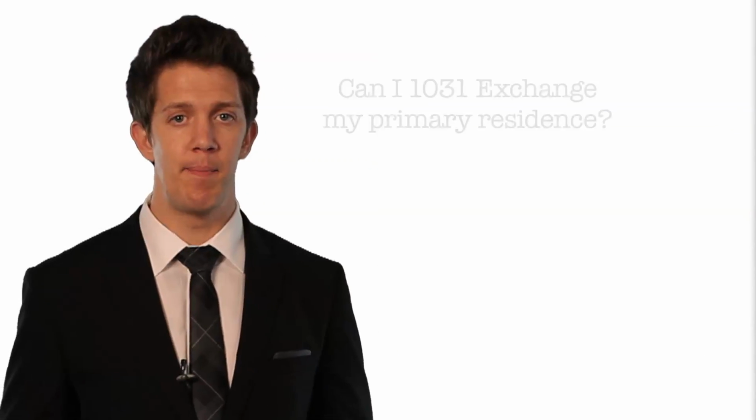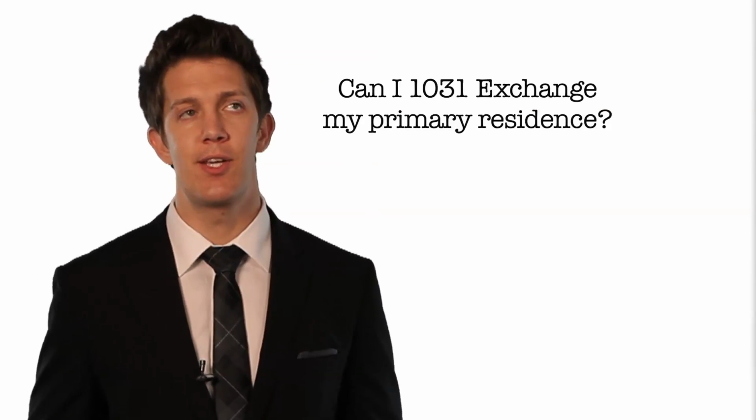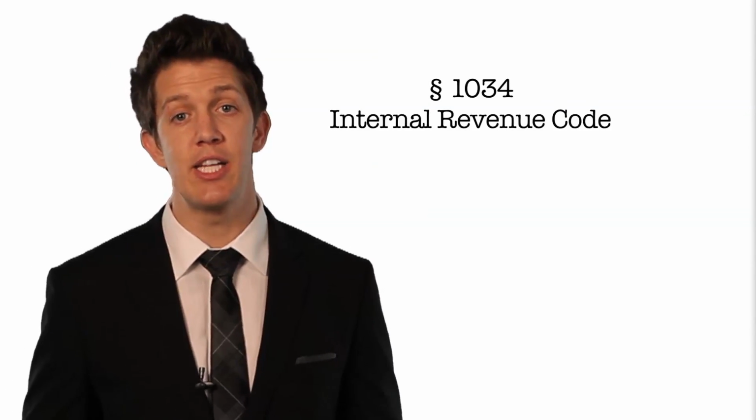Speaking of homes, I'll touch on the second most common question I get. Can I 1031 exchange my primary residence? Well, you don't need to. In section 1034 of the Internal Revenue Code, you can sell your primary residence and you don't have to pay any taxes for up to $250,000 if you're single or for up to $500,000 if you're married. So it kind of makes a 1031 exempt.